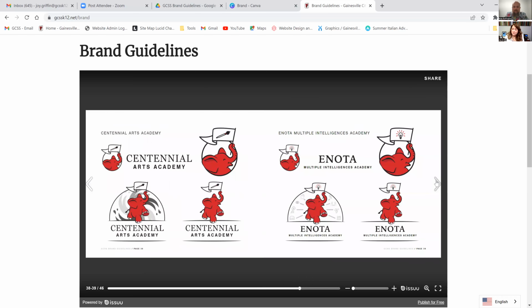Each of our elementary schools is a charter school, so they each have a different focus, and their focus is represented in the flag. All the elementary logos are the same, except the baby elephant carries a different flag representing that school. A lot of thought went into these designs, and you can see here for Enota, all 8 of their multiple intelligences are included in their background, and there are 8 rays on the light bulb to represent that. So again, this is next level, and we're excited to have it.